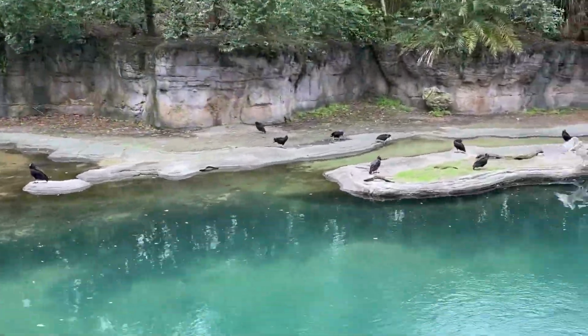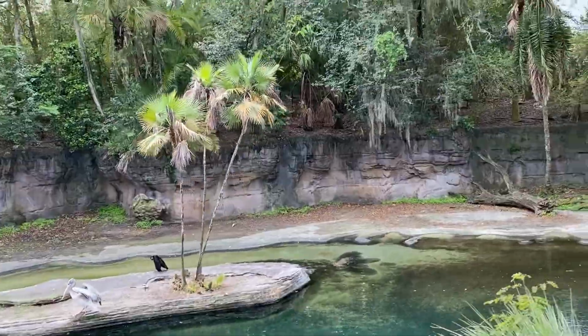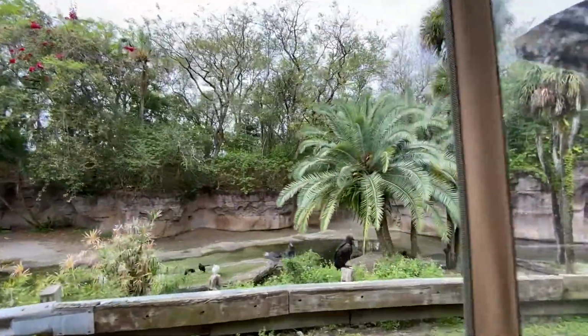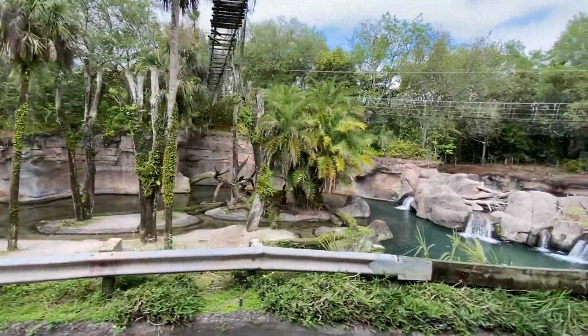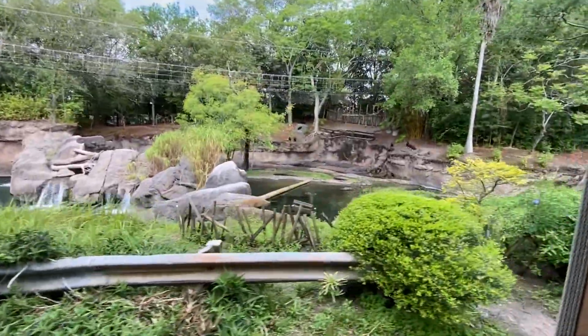But make sure you remain seated facing all the way forward for me. We're gonna go ahead and head out of the Safi River, going over a small bridge, see what we can find. If you take a look on your bottom left-hand side, there are some Nile crocodiles.